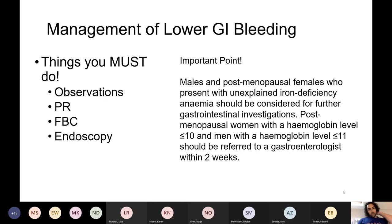So in terms of management of lower GI bleeding, assuming you've taken a thorough history, there are things that you must do. You need to check the patient isn't in any shock, because if you're in a GP setting, you want to get these patients sent to hospital ASAP. They can still present hemodynamically compromised. You must do a PR exam to try and visualize any site of bleeding, any hemorrhoids. And you don't want to assume that someone has or has not had a PR bleed just based on the history alone, you want to check for yourself. You might get some blood on the stool.